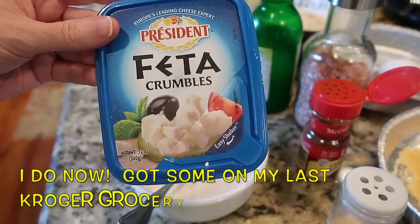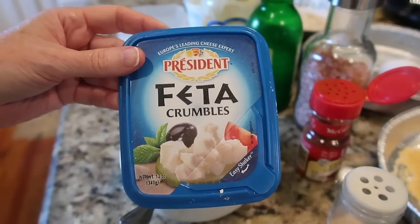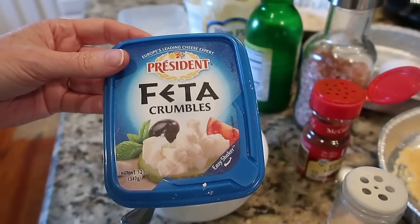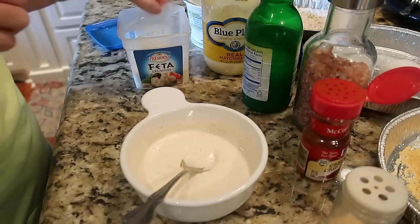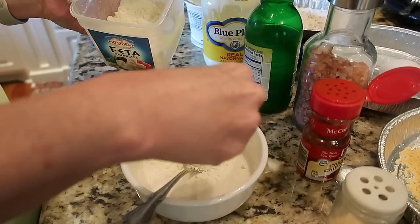I don't have cotija cheese, which is what I need to make the, I don't know how you pronounce it, elote. Closest I've got is feta. I am sure it will mess up the flavor profile, but I'm not running to the store for one ingredient. I'm just going to work with what I've got and hope for the best.